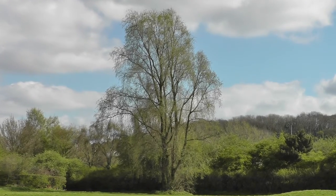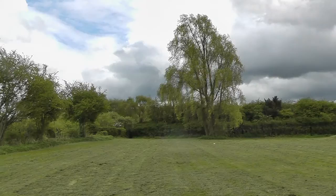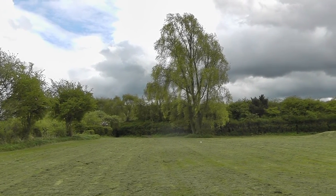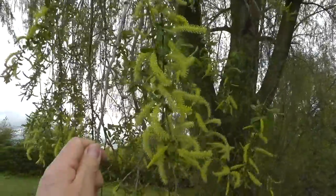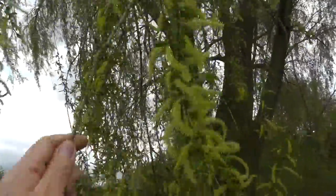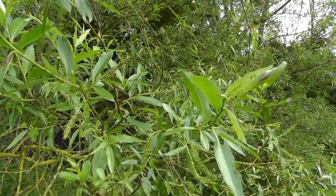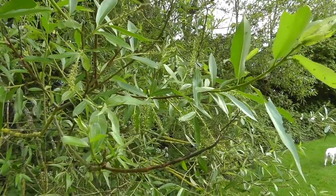That was the tree in the winter, and then you can see the buds breaking and a green sheen coming over it, and more so. And close up, the narrow leaves behind these catkins just starting to show themselves. Originally the first thing you see is the flowers, but then you get this long thin leaf typical of a willow.